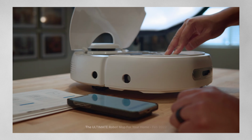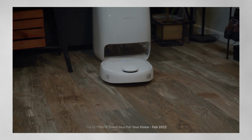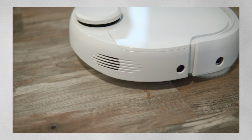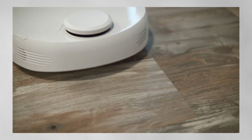My wife and I's first big purchase for our apartment was a robot vacuum. Then we bought our first home and we used the Narwal T10, which not only vacuums but also mops. And that completely changed the way we cleaned. For how busy our life can be, I can't imagine living without one.